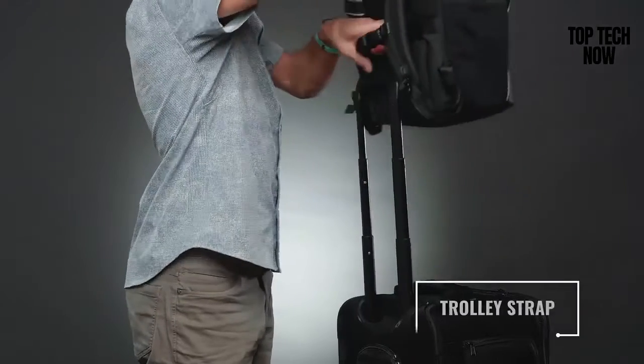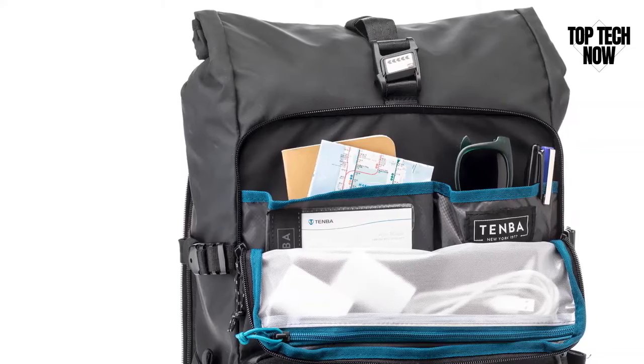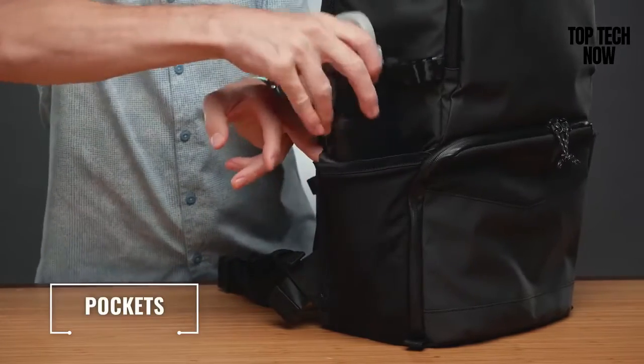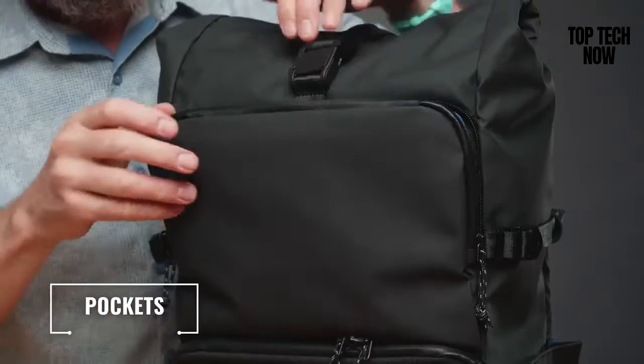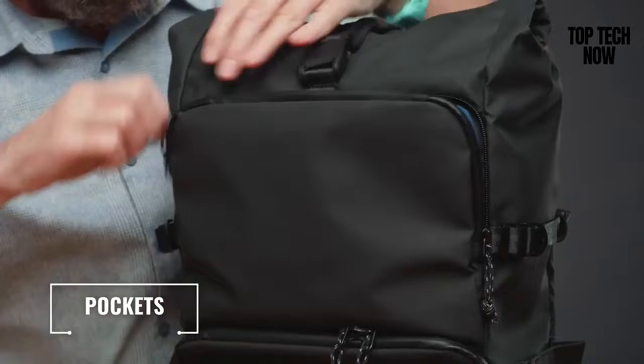There's a rear trolley strap that slides over the extending handle of rolling luggage or equipment cases for secure piggyback travel. If you ever travel through an airport, this feature will save you so much frustration. And of course, the bag has all Tenba's smartly designed pockets, like a mesh one on the side for a water bottle, a zippered one in front for quick storage, and even more on the inside.